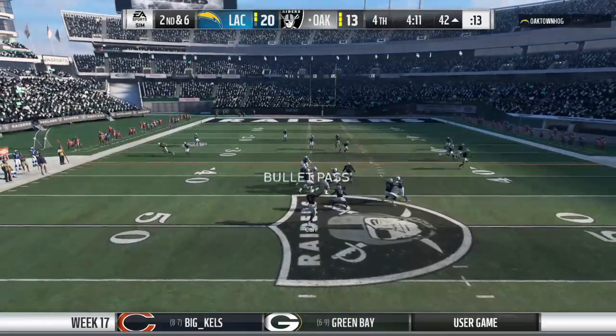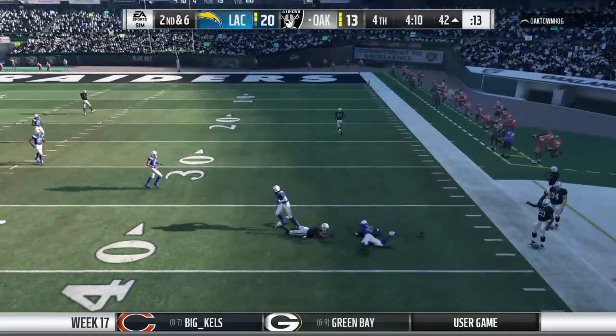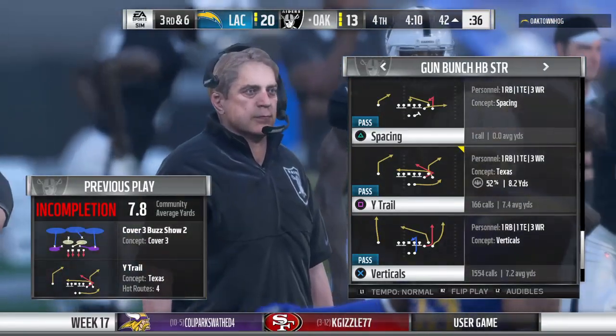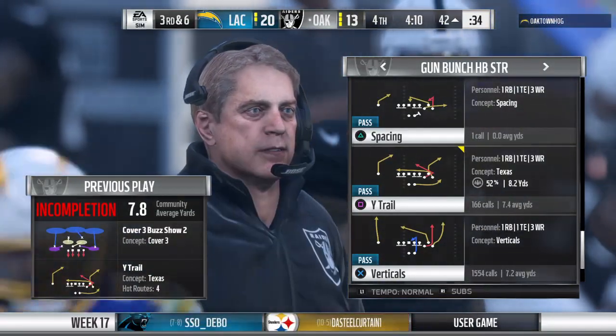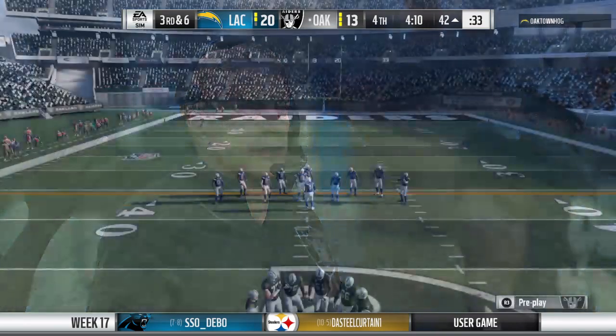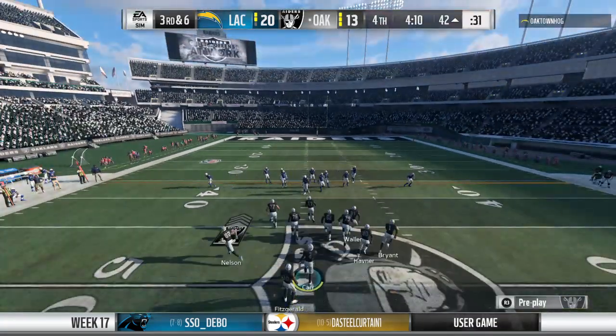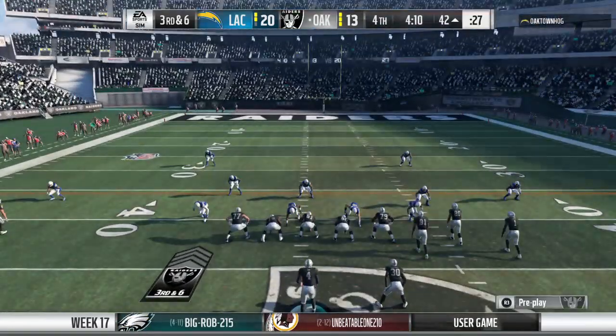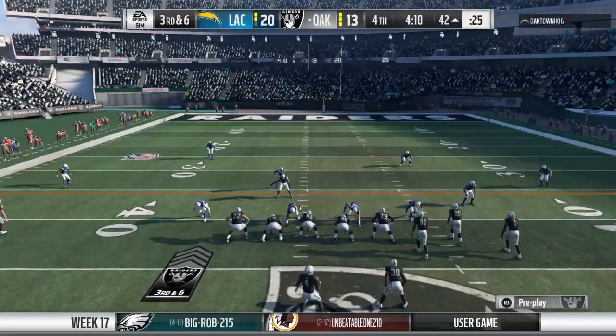To throw on 2nd down, Carr. And this one's incomplete. That would have been a great catch, but it's real difficult to hold on to it because it was contested all the way. Would have been a great play if he'd been able to haul that one in. The Raiders on 3rd down. They've hit on 6 of their 8 tries. Very good. This will be 3rd and 6.